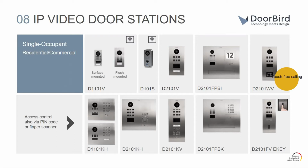Now, just to be clear, we don't actually sell you the E-key module. The E-key module is purchased third party from E-key. However, we do provide the faceplate and the option of housing that unit in it.